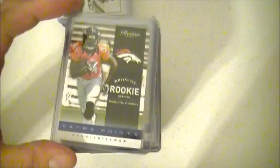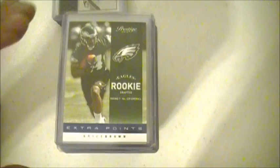Sorry, these are Extra Points cards. The blue ones like this are numbered to 99. You get some rookies. I don't know how to read all these, but I'll show you guys all of those.